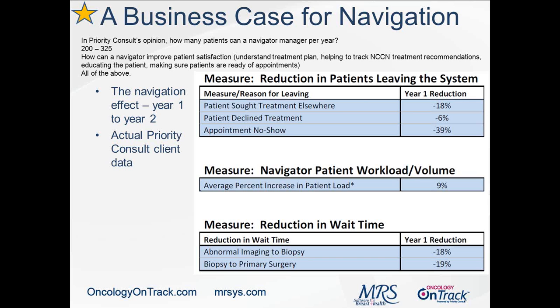An 18% reduction in patients seeking treatment elsewhere. And that can be directly attributed to the patient navigator creating a relationship with their patient. That upfront bonding and rapport goes a long way when the patient's choosing where they're going to receive their treatment, whether it's with your hospital or the hospital 45 minutes away. Patients declining treatment. That comes into the education standpoint, patients understanding their situation. A 6% decline in patients choosing not to have treatment. An appointment no-show rate, a decline of 39%. So imagine translating those percentages to dollars and cents for your program. I think that would pay for your navigation program and then some.